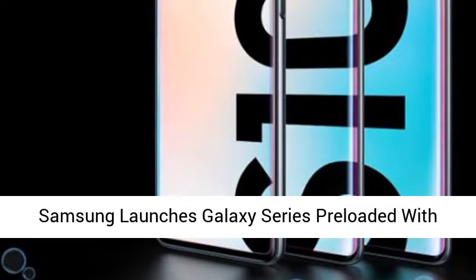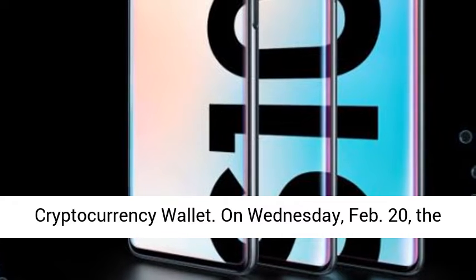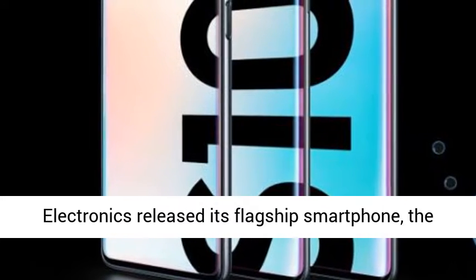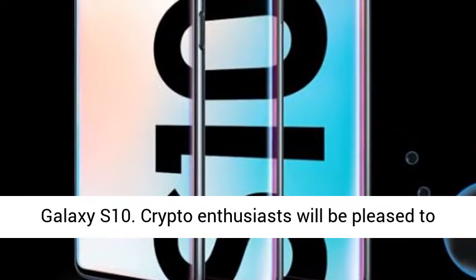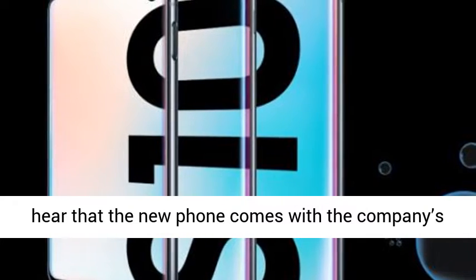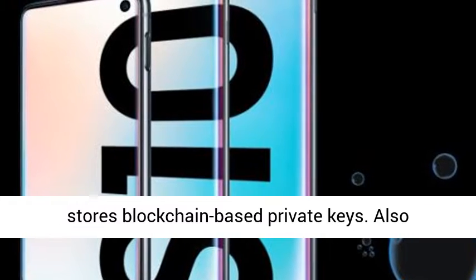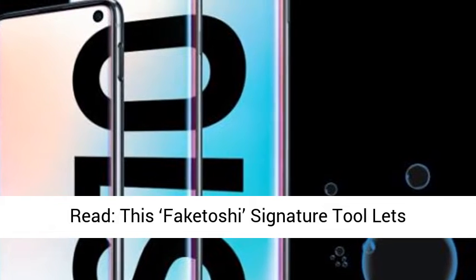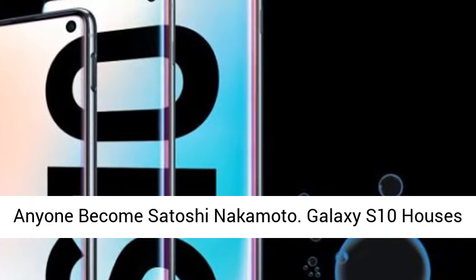Samsung launches Galaxy series preloaded with cryptocurrency wallet. On Wednesday, February 20th, the mobile phone manufacturing giant Samsung Electronics released its flagship smartphone, the Galaxy S10. Crypto enthusiasts will be pleased to hear that the new phone comes with the company's proprietary Samsung Knox security system, which stores blockchain-based private keys. Also read, this Faketoshi signature tool lets anyone become Satoshi Nakamoto.